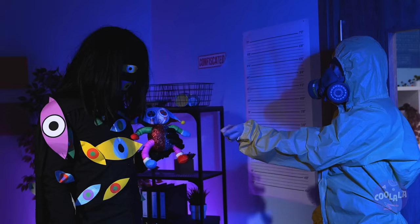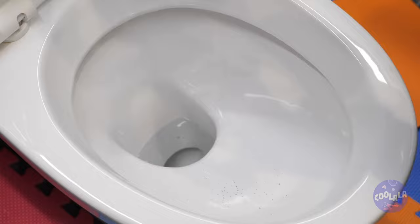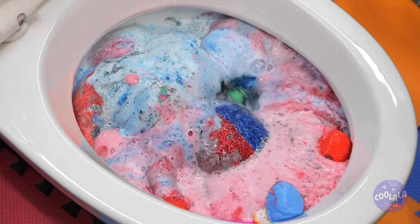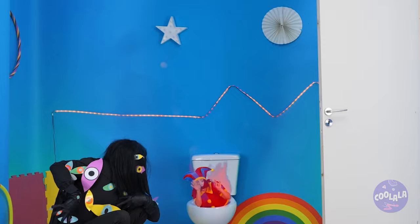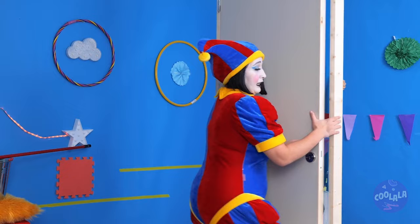Uh-oh, I think he forgot the tip. Now, Pomni, you're all covered in sand. It's time for little clowns to get washed. We're gonna need some extra foam. It's alive! No, really, Pomni's a real girl. And she's not sticking around. Quick, the broom! Well, takes care of that.